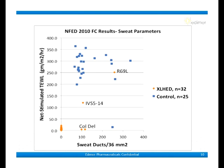At the same time, if you look at the 32 orange diamonds, you can see that 28 of them are in one cluster at 0 sweat ducts and 0 sweat. So that represents 85% of the individuals in the study, again, had no sweat ducts and no sweating. So that's the severe anhydrotic ectodermal dysplasia that people have described.